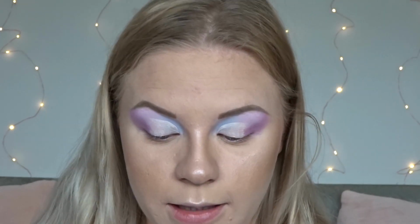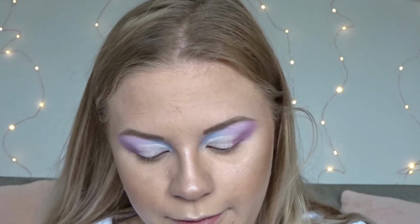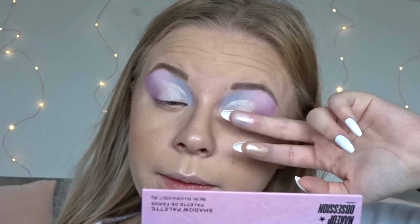So be right back. Right, so I've now done a half cut crease. I now need to decide what colour shimmer I'm going to use. They're so similar, aren't they? I just think the top one is a little bit more pink. We have Freedom. Oh, that could look stunning.